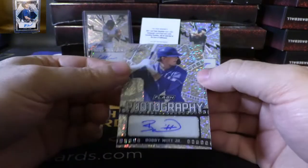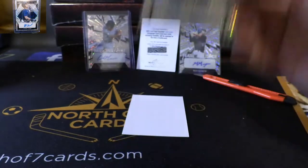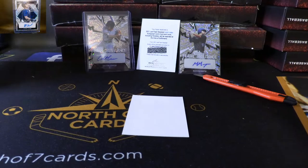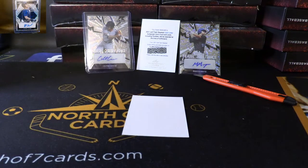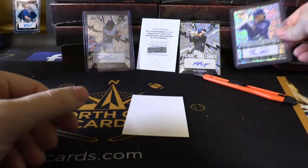Which is a little disheartening because I was expecting something, because the Marcelo Mayer was not in the back of the pack. Usually they use the last card in the packs to give you your bigger guy. And for some reason, I don't think highly of Marcelo Mayer anymore. I don't get it.